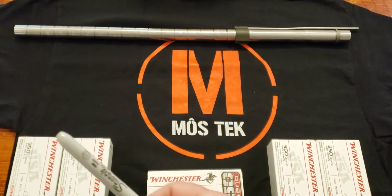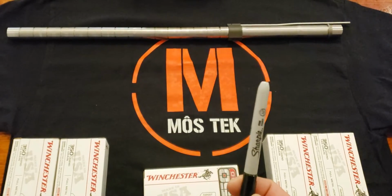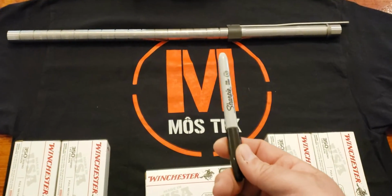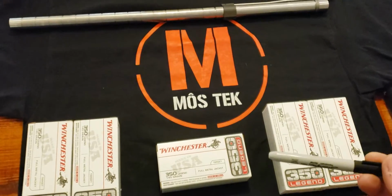Now, I don't have but a couple 300 blackouts that I can shoot. And I don't have any 147 grain ammunition, but I do have a 16-inch 300 blackout. I do have a 7.5-inch 300 blackout. But the problem that we're going to run into with that is that I only have 123 grain ammunition.